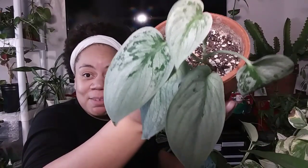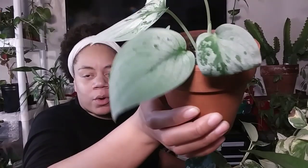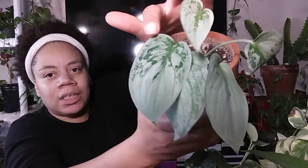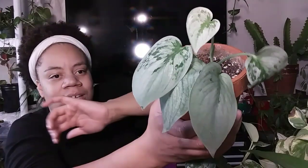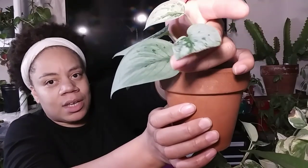Look at that. Isn't that amazing? Pretty much the whole entire leaf is silver. And you only get a little bit of the silvery Scindapsus part. So you get little specks of the green here, but the whole rest of the leaf is the silvery color. So you know I had to grab it. It was so unique to me.